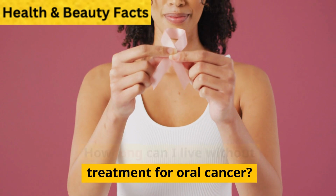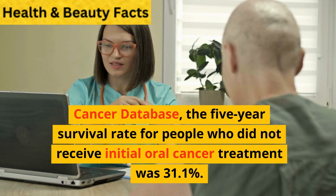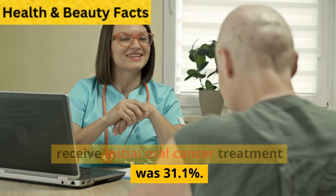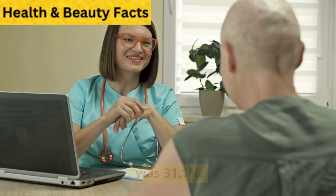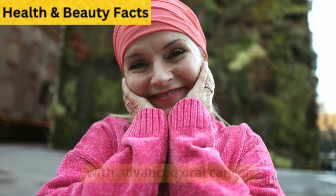How long can I live without treatment for oral cancer? In a 2018 study using the National Cancer Database, the 5-year survival rate for people who did not receive initial oral cancer treatment was 31.1%. This decreased to 12.6% for patients with advanced oral cancer.